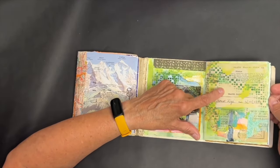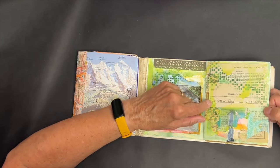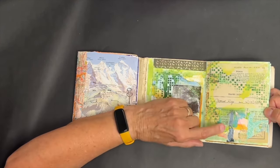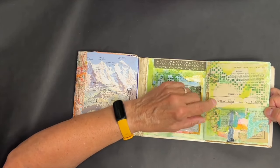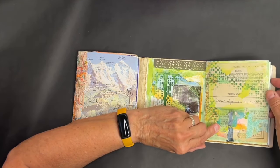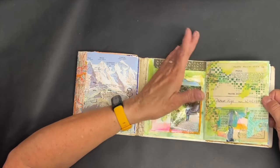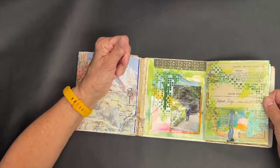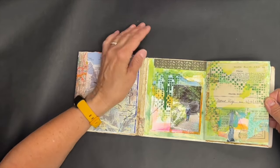This travel diary is a section from that vintage book that was in the back, and I just thought that was so cool. I very much wanted to use a little part of it in my journal. And I also cut out Pilatus from a very old travel guide that I found. And again, I brought these things on the trip with me.